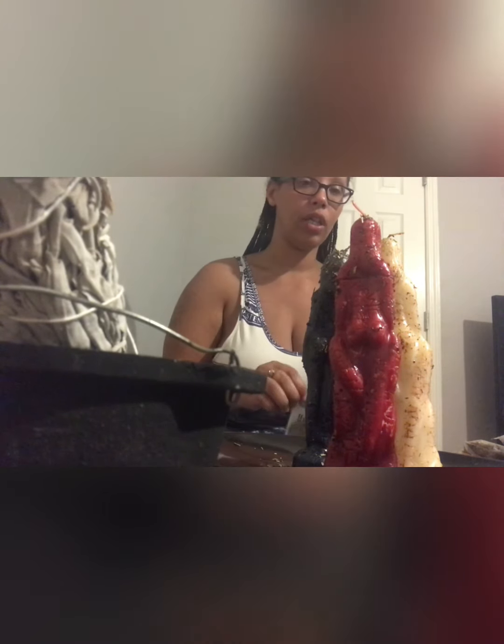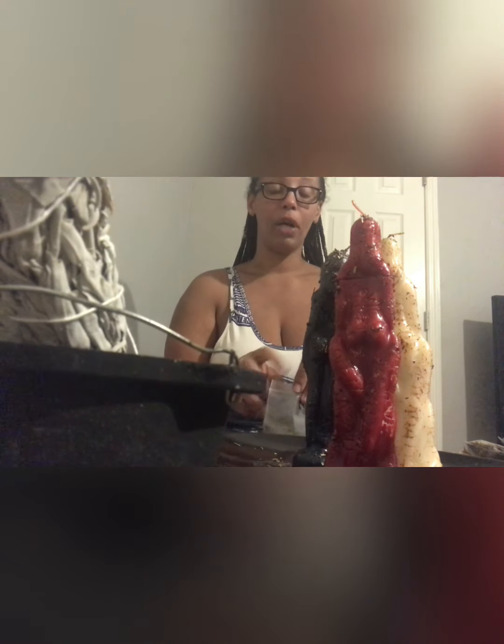And once again, some of these herbs I already have put and dressed on this candle. Alright, I'm going to save this for last. Once again, I love using peppermint. I think I use peppermint in all my workings. I bless and empower this peppermint to bring good spirits and to aid me in my workings. And may my ancestors let it be Ashe.